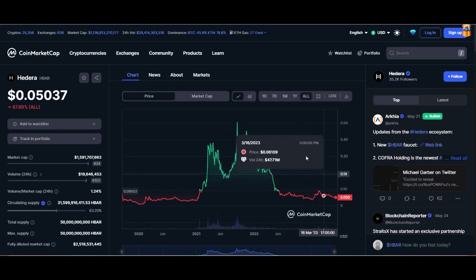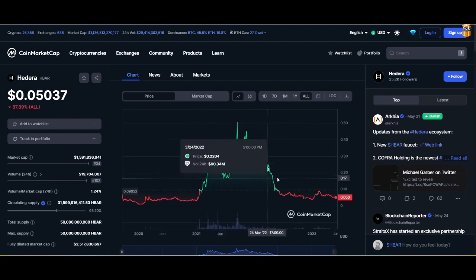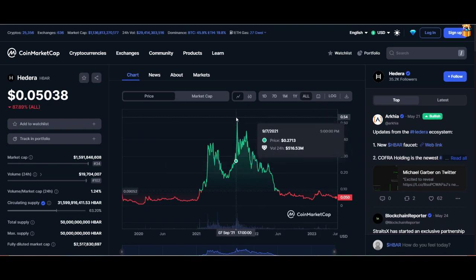All right, let's go in and look at its all-time high. So back in the 2021 bull run, Hedera looked like it hit about 50 cents. Right now, currently sitting at 5 cents, so that's about a 10x from there. One thing to point out is the market cap on Hedera is sitting at $1.5 billion. So just putting Hedera at a market cap of 20-some billion, just like XRP, that value is going to go up.